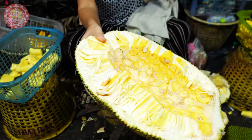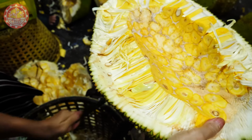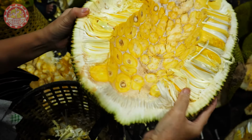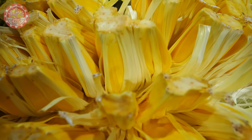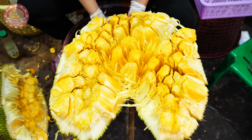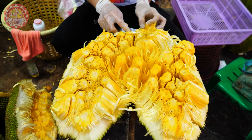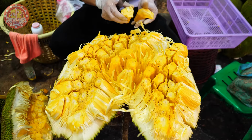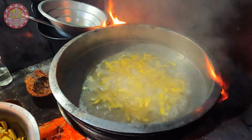First up, we have fresh jackfruit. Simple, delicious, and perfect if you just want a quick, no-fuss snack. It's sweet, chewy, and packed with tropical flavor. And here's a fun fact. Jackfruit is one of the few fruits that gets sweeter the riper it gets, so you can choose your level of sweetness. Next, we've got jackfruit chips because, let's be honest, everything tastes better when it's crispy.